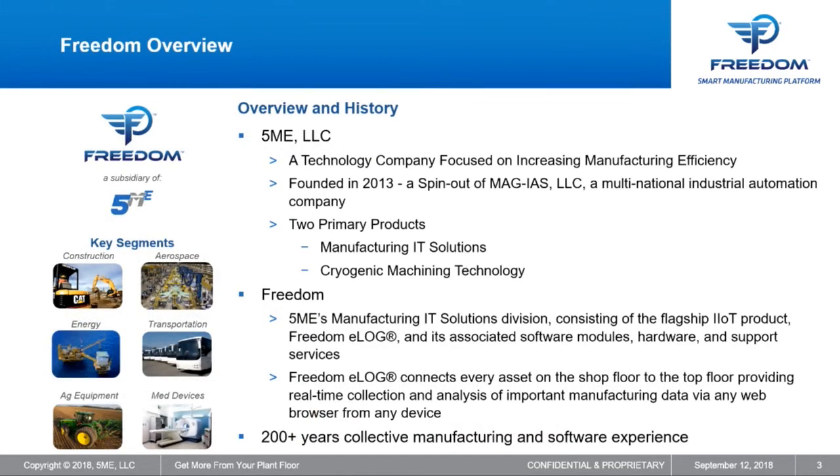To start off with, just a little bit of history: 5ME has been around, we're just celebrating our 5-year anniversary. However, a lot of the technology has existed in another form in another company called MAG. MAG was a $1.8 billion industrial automation company, machine tool company, from about 2005 to about 2013, comprised of some really historic brands like Cincinnati Milacron, Giddings & Lewis, Cross Huller, Ex-Cell-O, and so on.